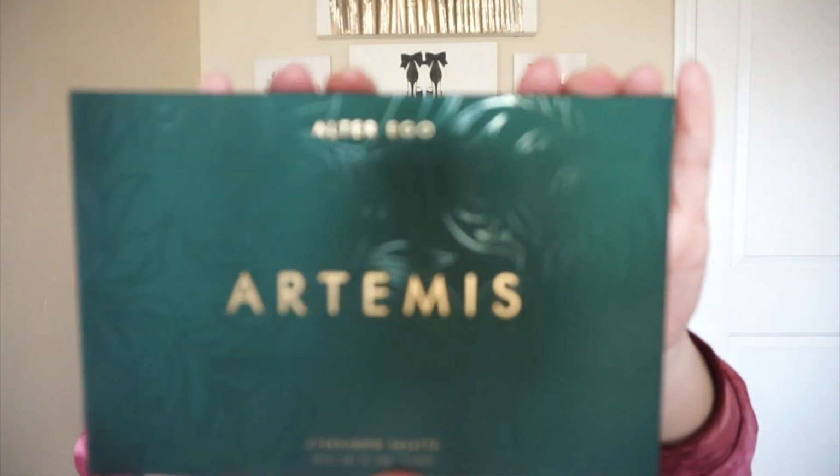Okay, and then the last one that I got was the Artemis palette. And I know this is a dupe for the Natasha Denona. I think that all three that I got were dupes for Natasha Denona palettes, from my understanding. And I saw somebody do a review on this, and I thought it was so beautiful. Two people, actually. This feels so heavy, so weighted. None of these feel cheap at all. They feel weighted. They feel like good quality. I can't believe I'm so late to the game, but better late than never.